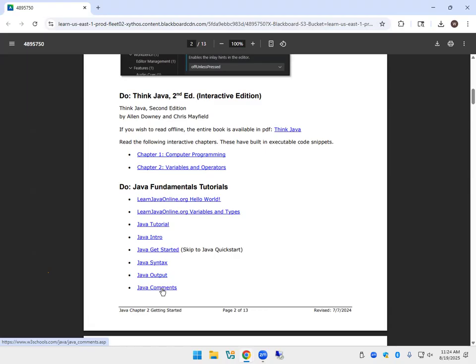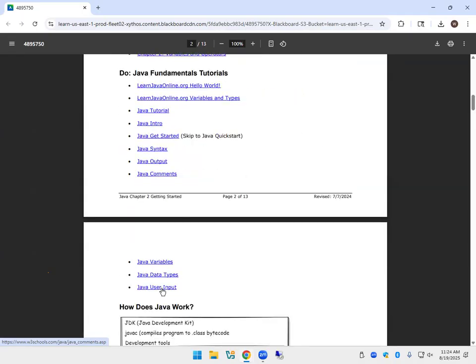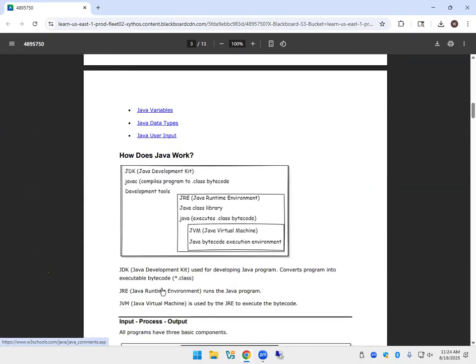Is anybody here an athlete? Are you an athlete, Jens? What do you play? Baseball. So you know what repetition is like. And it doesn't matter what you're learning, if you're playing an instrument, whatever, you have to repeat it till you don't even have to think about it. That's what we're after. So how does Java work?